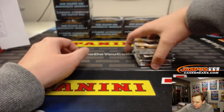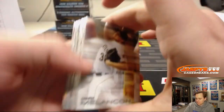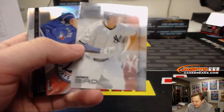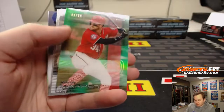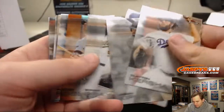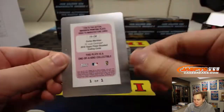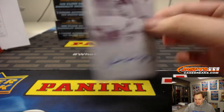All right, good luck. Got a Christian Yelich. We got a printing plate too coming up. Felt something cold on my hand. Got a plate. All right, we got Ichiro insert for the Mariners. Number to 99, Bryce Harper for the Nats. Eric Hosmer, and a printing plate autograph going out to the Cardinals. That's Carlos Martinez. Nice one-on-one printing plate auto. St. Louis Cardinals, Jeff D. Congrats.